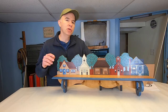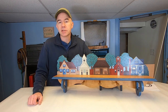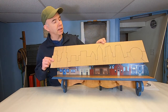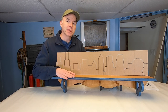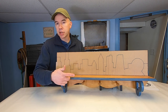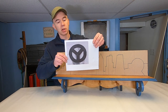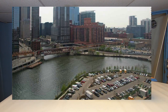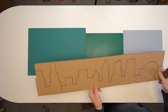But I thought I'd make a new shelf, a more modern shelf, one of the city in which I was born and raised, Chicago. So I cut out this piece of cardboard and I drew on it the skyline of Chicago. I'm gonna paint the shelf blue to represent Lake Michigan. And then for the two shelf supports, I'm gonna use the symbol of Chicago, which is a circle with a Y in it. Now this represents the main branch of the Chicago River where it splits off the north and the south. I think the build's gonna be a lot of fun. Let's get started.